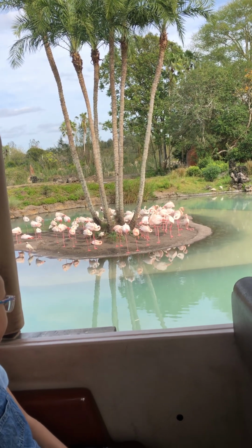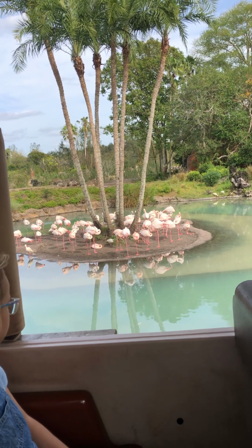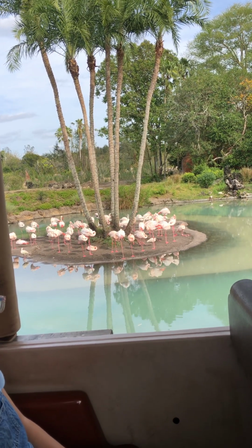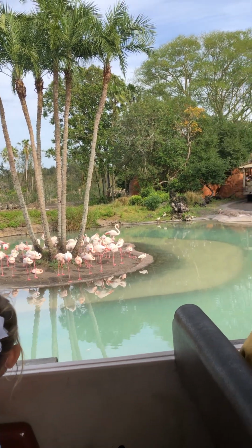A group of flamingos like this is called a flamboyance. So this is a flamboyance of flamingos. And if you notice that they're bending their legs, the part that's bending is not quite their knee, it is their ankle. It bends in the opposite direction that our knees do. And they've got really long feet.